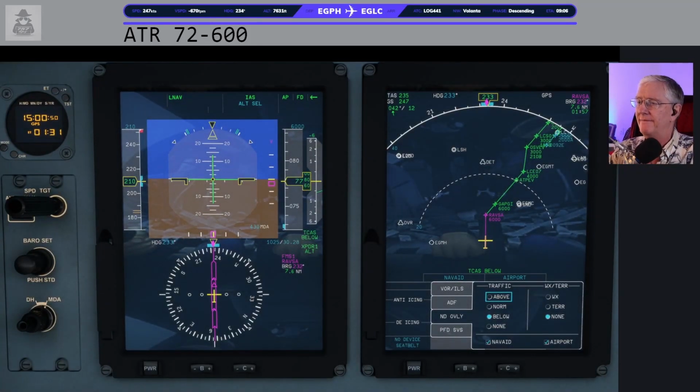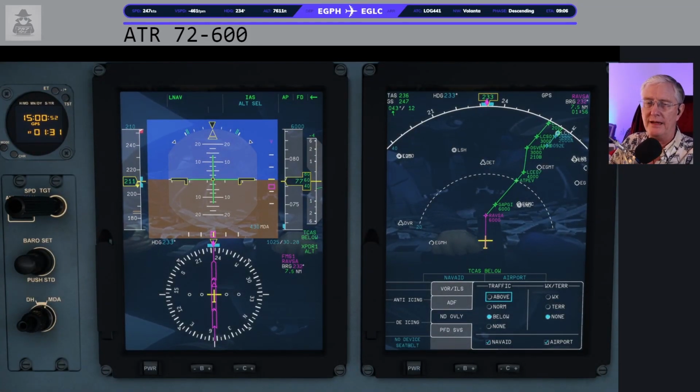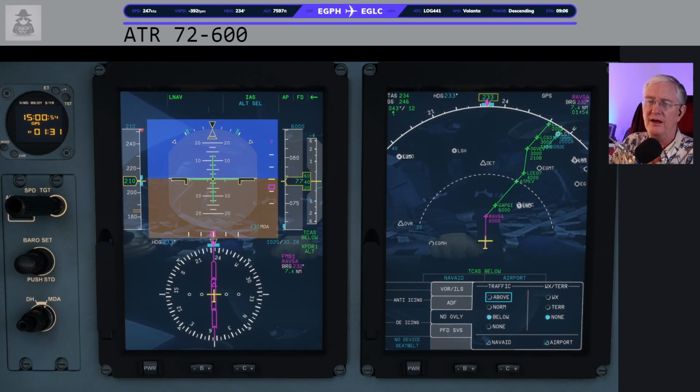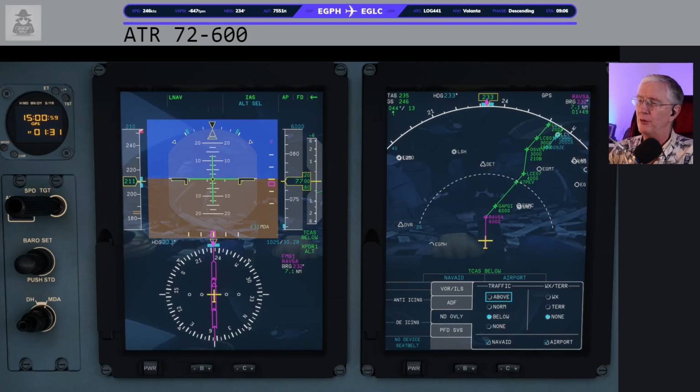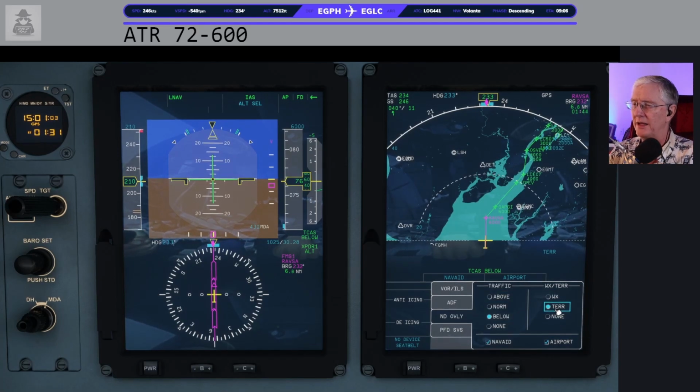Still 210. And still a touch high. So I'm gonna pull my throttle back a little bit more. See, we're coming in out of the blue areas, so terrain might be a little more meaningful. So it kind of shows our path along the Thames.